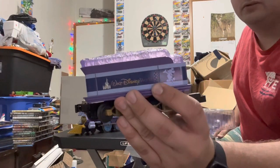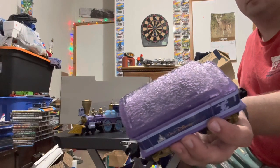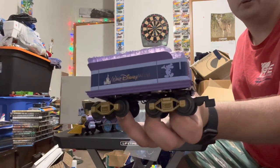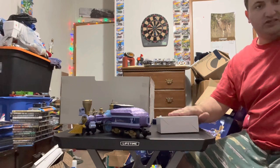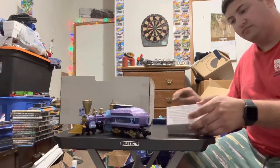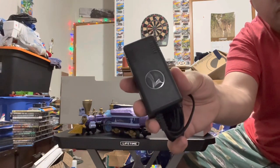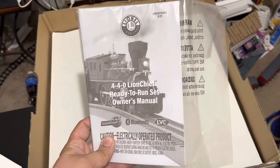And then there's the tender. And it does have a LED illumination in the tender, which I think is really cool. And look at those beautiful truck side frames on there. Very beautiful with that gold color. And then this little box right here is the power supply. Yep, there's the power supply with the little L Lionel logo on there. And then below that, you got the instruction manual, which is very important if you're new to the hobby.